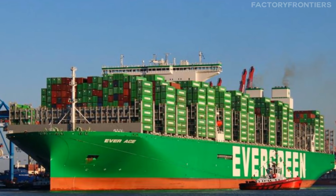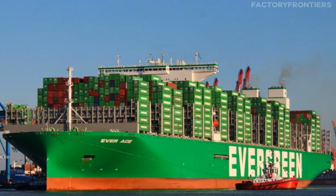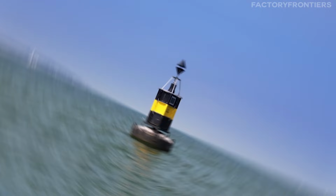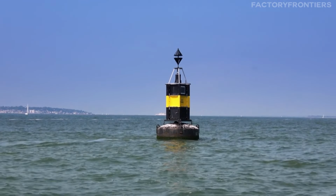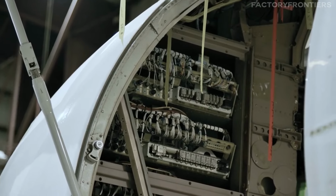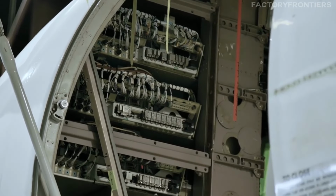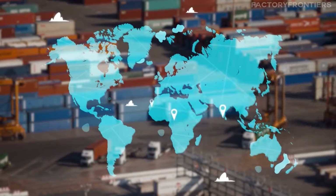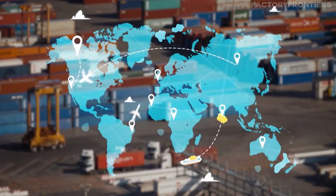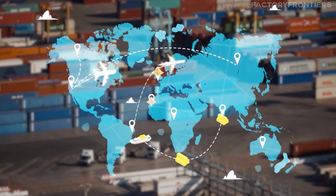As we examine the Ever Ace, we'll uncover the intricate systems and advanced technologies that enable this floating behemoth to navigate the world's oceans. From its powerful propulsion systems to its sophisticated navigation equipment, every aspect of the ship's design and operation presents unique engineering challenges.